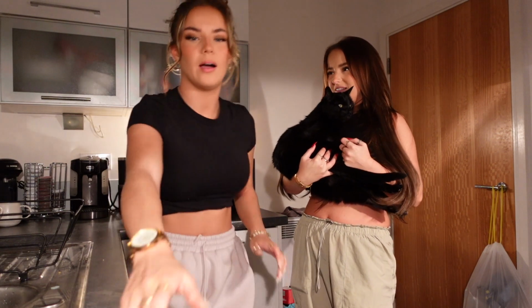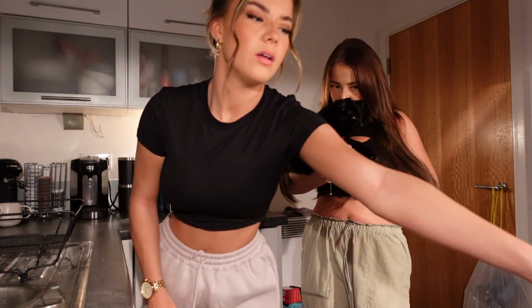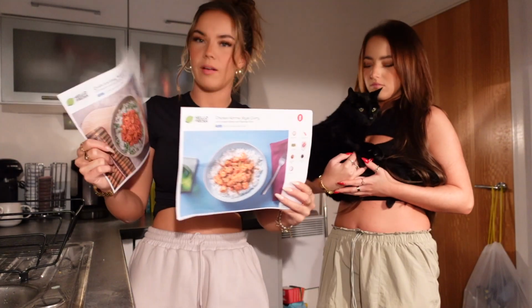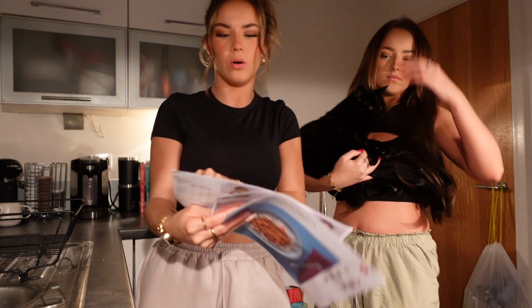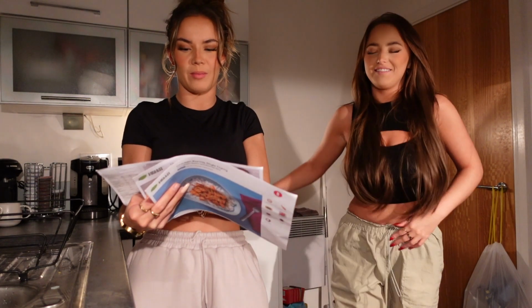But yeah, it's currently 9 o'clock, and we're just about to make dinner. So we've got HelloFresh. We've got either chicken korma, teriyaki pork with rice, or crumbed chicken schnitzel with mustard cream sauce and tender stem.